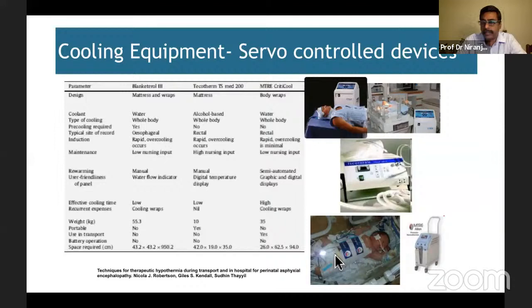The problem is, of course, because they are servo controlled, they are produced by companies, they're expensive, anywhere between 15 to 18 lakhs when I last looked at it. May have become less now, but it's still quite expensive. And the problem is that quite often when you have asphyxiated babies, like anything in neonatology, they'll come 2-3 at a time. So if you have one device, what do you do for the second baby or the third baby that needs cooling? I'm not going to go further on these servo controlled devices because they're really easy to understand. And the focus of this talk is what is the alternative equipment that we could use in low resource settings.